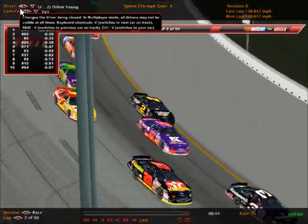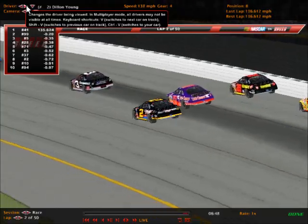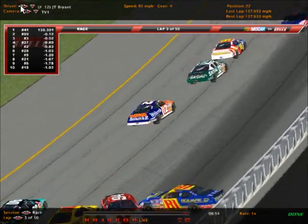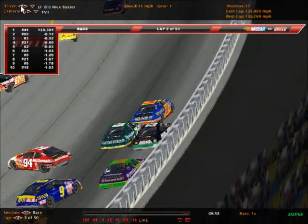Dylan Young dives inside of Joshua Osborne for position, as you see right there as they come off turn number 4. Three wide. Keith Batson off the wall. Cab Shearer spun in car number 71. Nick Baxter's in it. And Jessica Shelton, second place in the points, is spun.